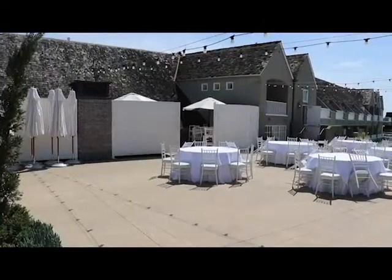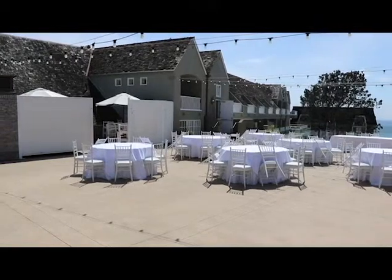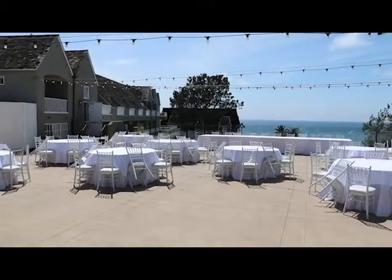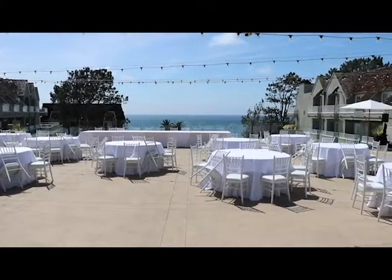I was pretty much set up from where I was taking that video. And then one more pan of the dinner area from behind. Looking back over the ocean again. Not a terrible view for your dinner or ceremony, would it be? And then you'll see my speaker in the far right coming in there.